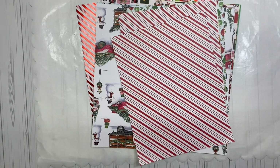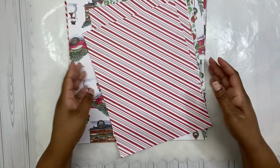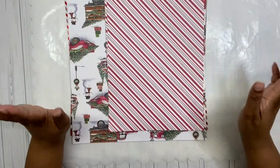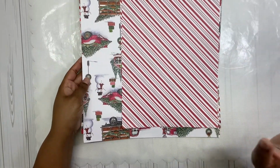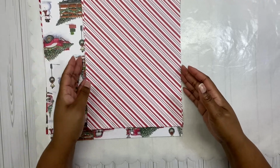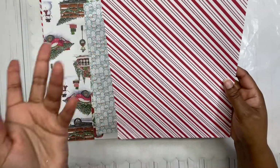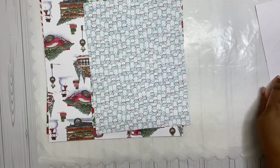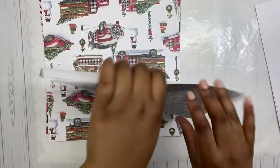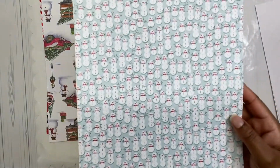So like I said, this was my favorite part. I love getting different papers and things like that. And since I'm getting started with paper crafting, I needed to stock up on paper. So here's the first one. I think I got a few sheets of this, and this is just peppermint stripe. I thought that was really pretty. Uh-oh, it's upside down. So this has a little snowman on it.